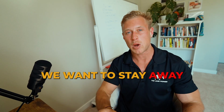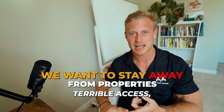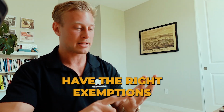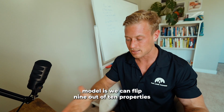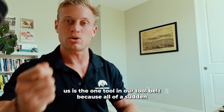What that means is we want to stay away from properties with crazy topography, crazy flood zones, crazy wetlands, terrible access, those kinds of deals. Flip them. Don't subdivide them. We really want to just pursue the 10 out of 10 opportunities. The properties that are very, very vanilla, have the right exemptions and have the right demand. Those are the ones we're going to move forward with the subdivide. And that's the beautiful thing about the land flipping business model is we can flip 9 out of 10 properties, and that 1 out of 10, that perfect deal, we can take it across the finish line and actually go and complete the value add strategy. That's why you've got to be careful just having this as the one tool in your tool belt, because all of a sudden, if you just have a hammer, everything looks like a nail.